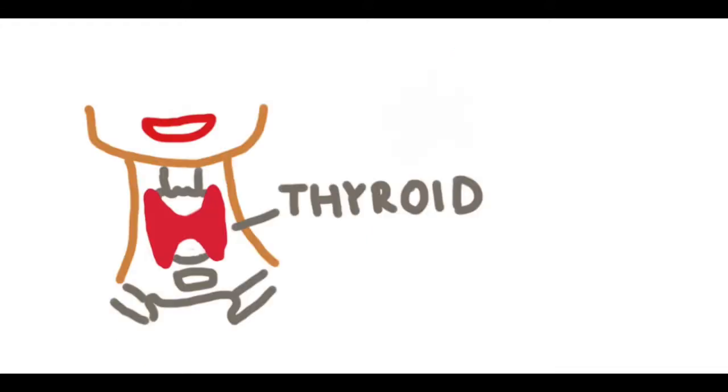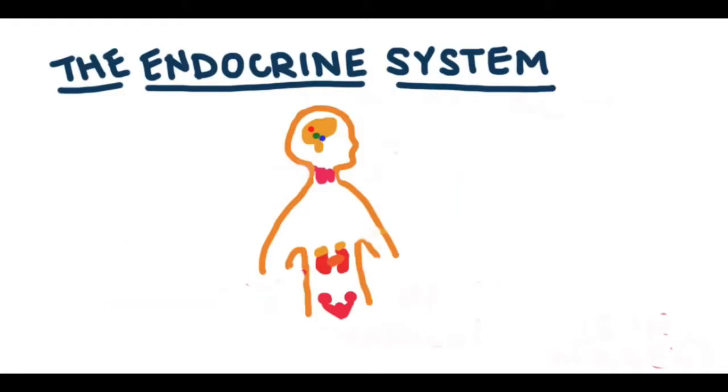So what is a thyroid? The thyroid is an endocrine gland that regulates growth and metabolism. It is situated in the region of the neck and is shaped like a butterfly. The thyroid is part of the endocrine system.